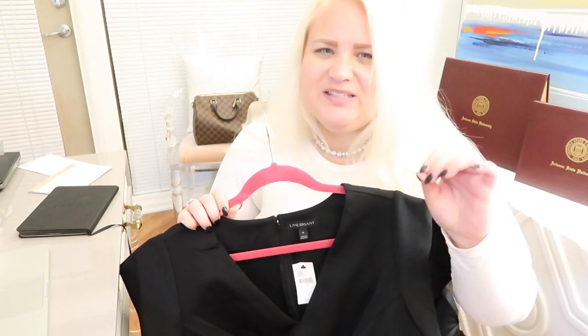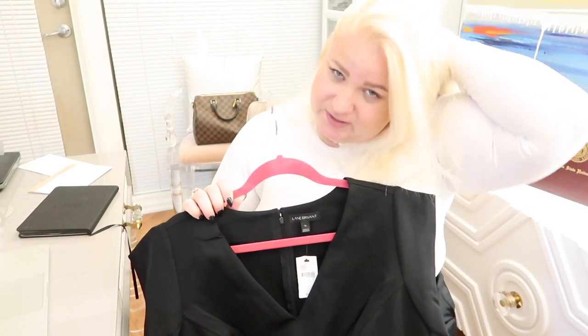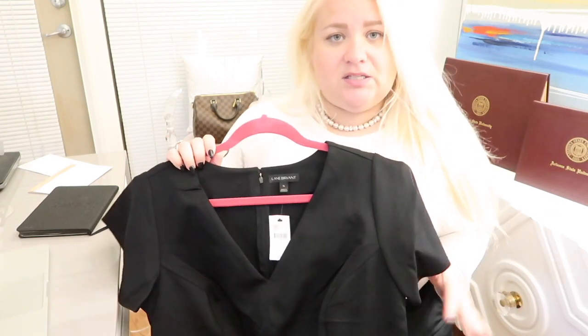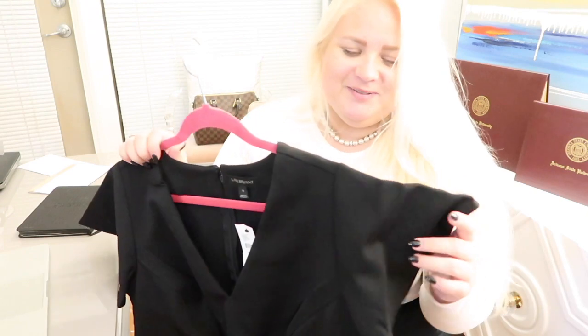I ordered it in a 16 because I wasn't sure how much stretch there was gonna be in it. Now, after having put it on, I was like, this is the perfect size. I'm so glad I got a 16. I could have fit the 14 probably, but the 16 just fits perfectly. Now I can't wait to see what it looks like with Spanx on, because I put it on with just like some regular underwear on, but with Spanx, it's gonna be like, yes, yes. I know, I'm really excited.